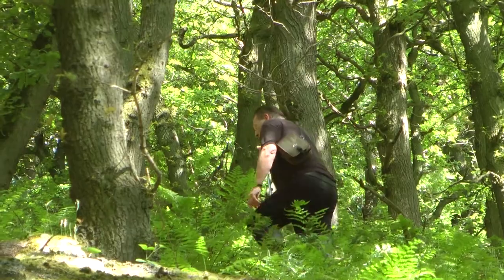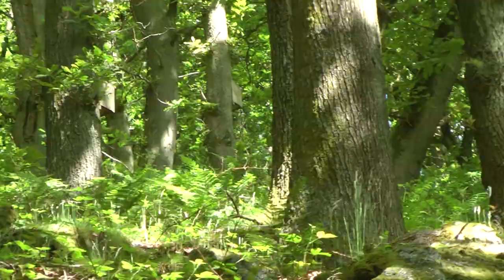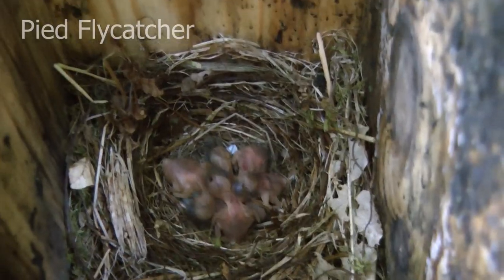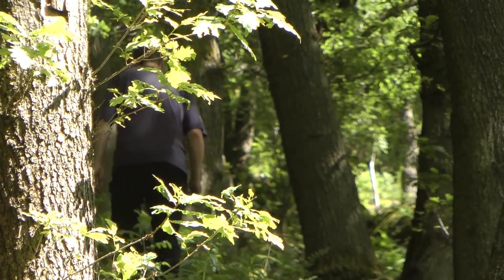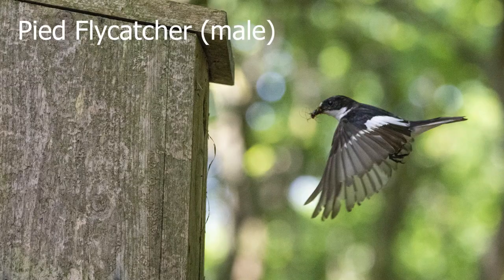Here we are on a beautiful early June morning in a beautiful wood in Derbyshire. What we're here to do is to check nest boxes and to record either eggs or chicks, and if we have big enough chicks to ring them. People often ask, why do you ring the small birds in the nest? These numbers and this data is very important for the British Trust for Ornithology to give them baseline information on the breeding success of common birds, and in this area, more unusual species like redstarts and particularly pied flycatchers.